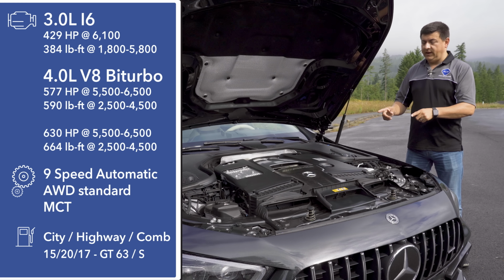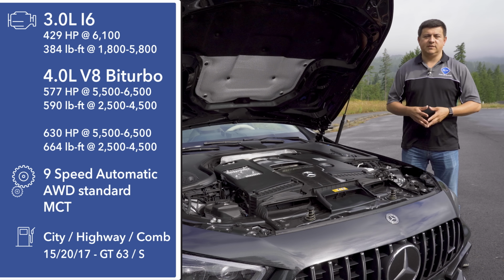Then we have this engine right here, which comes in 2 different power levels, just as we've come to expect from AMG.